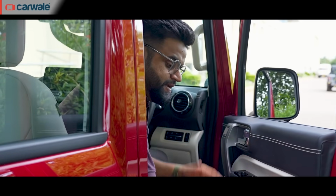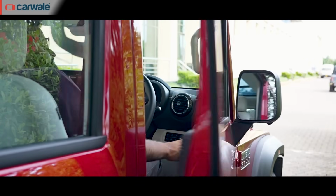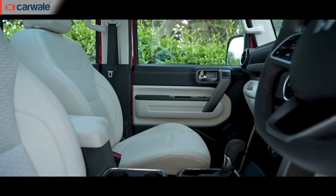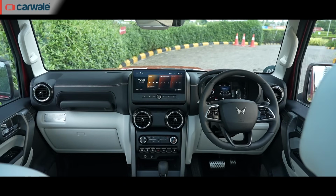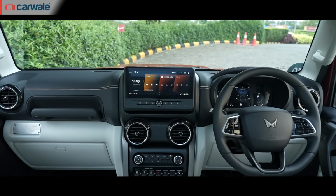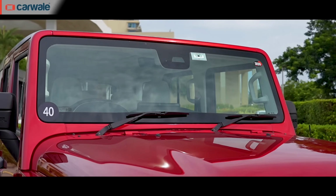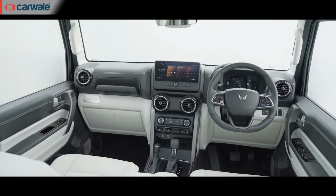Doesn't have that metallic click to it, but it sounds good nonetheless. In terms of comfort and ergonomics at the front, it's a hit and miss. Firstly, the visibility is great despite the fact that you're looking out of a narrow windscreen. That's because the pillars are very thin, the entire glasshouse is almost upright, and the window line is set low.